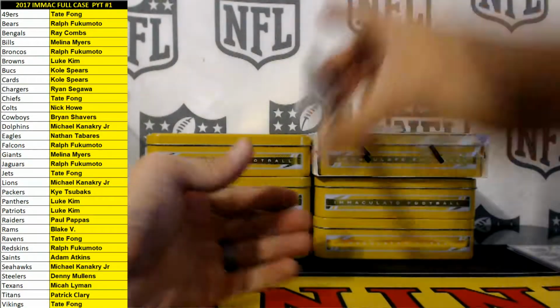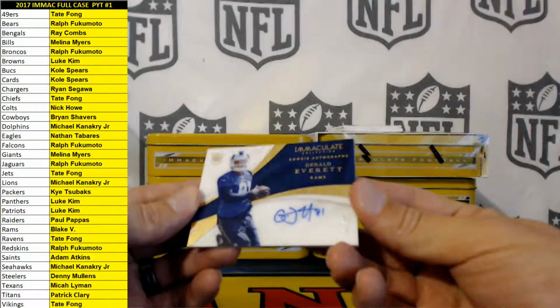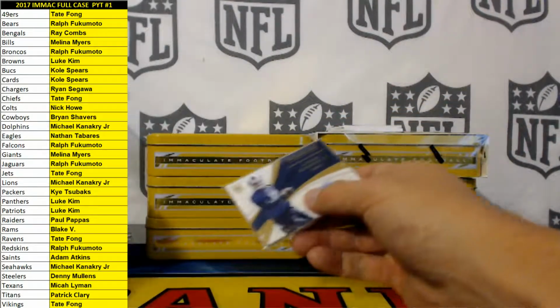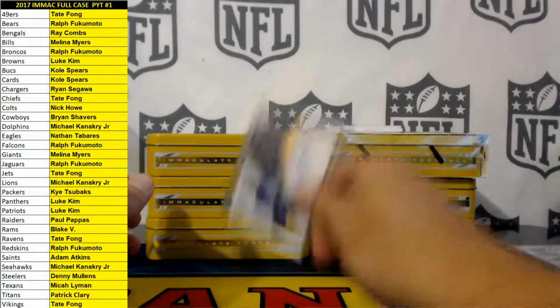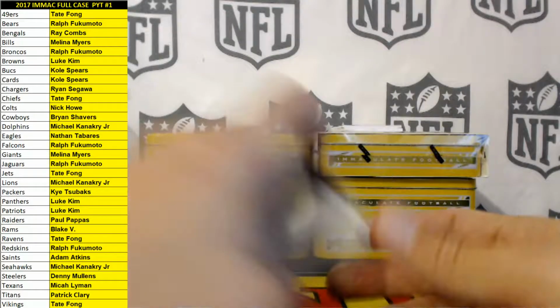Very nice hit. Next up, we had Gerald Everett. Acetate, 93 of 99. I absolutely love the acetate cards. For the Rams, going to Blake V. Nice hit, Blake. Very nice hit.